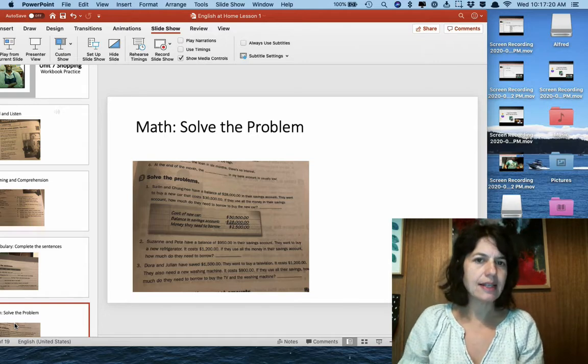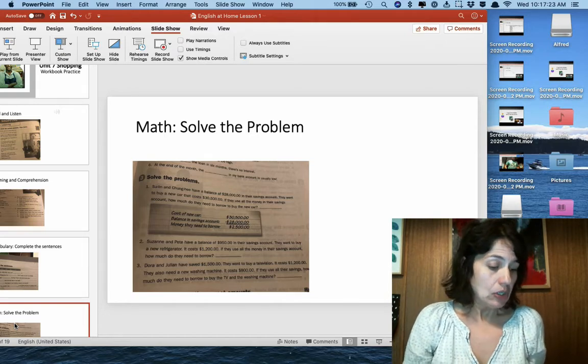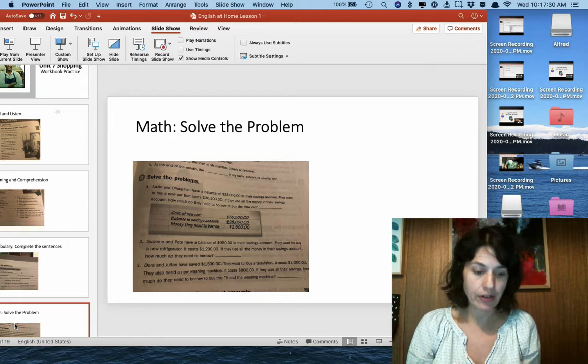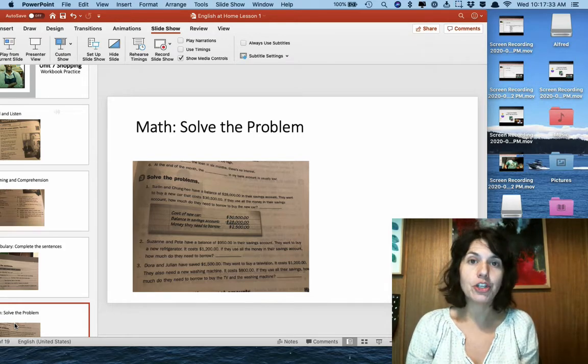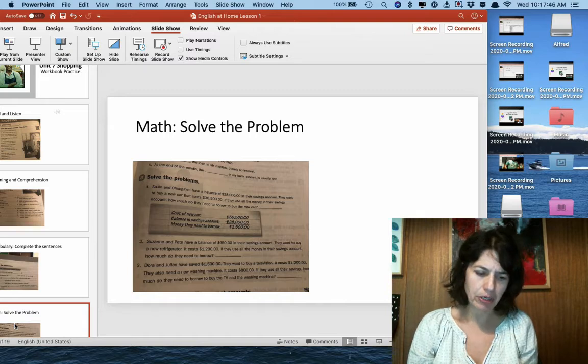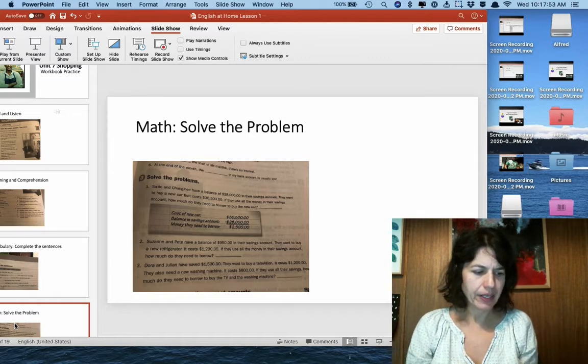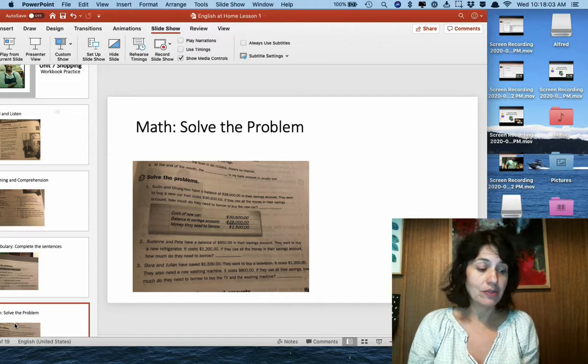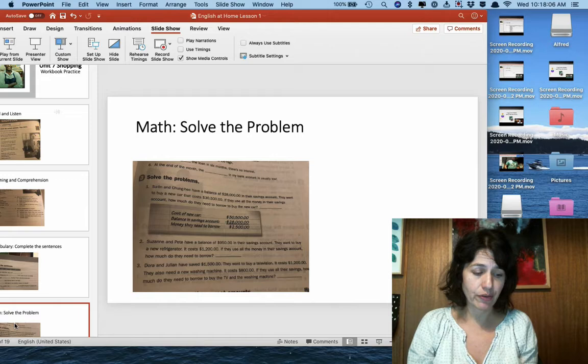Okay, let's look at the second question. Suzanne and Pete have a balance of $950 in their savings account. They want to buy a new refrigerator. It cost $1,200. If they use all the money in their savings account, how much do they need to borrow? Okay, so let's see. We have the same problem here, I think, right? They have less money in their savings account than the cost of the refrigerator.